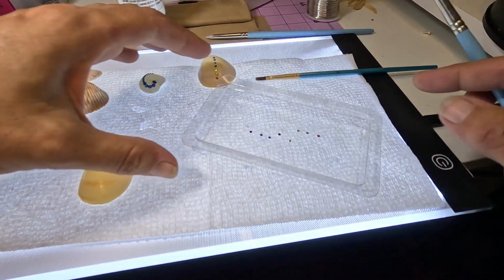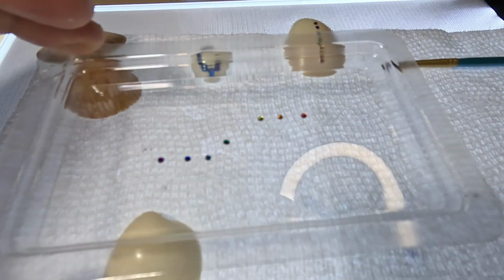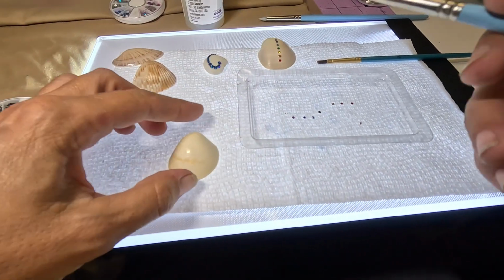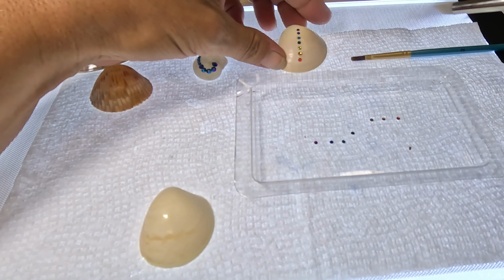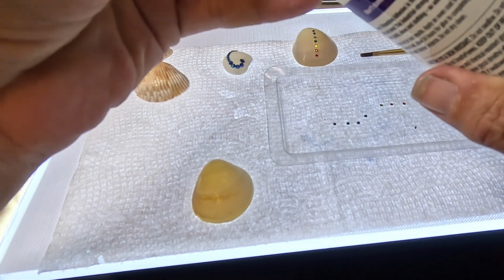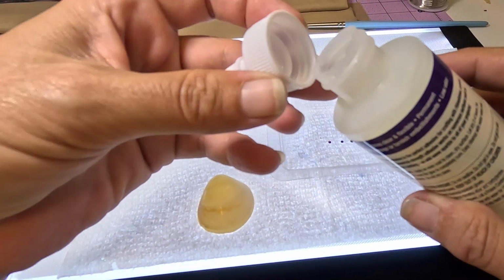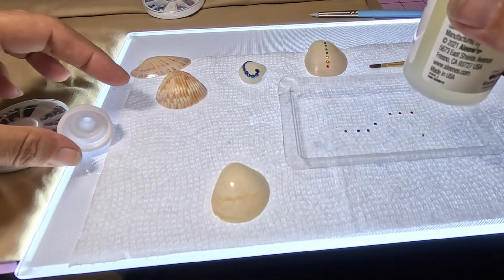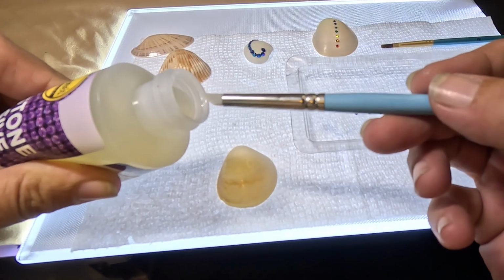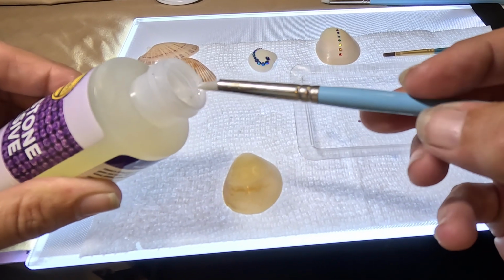Alright, very tiny and hard to see, but there are my little stones. Go down the front of my egg cockle here, and I'm just going to take some of this rhinestone glue. Make a little line with the edge of this tool.